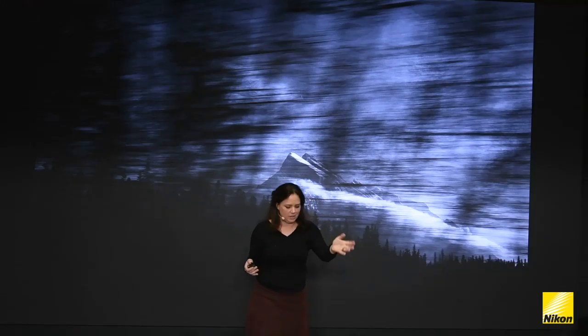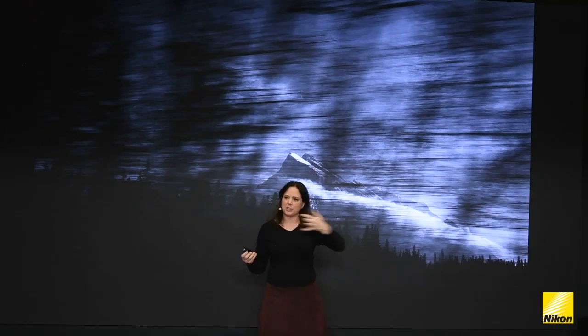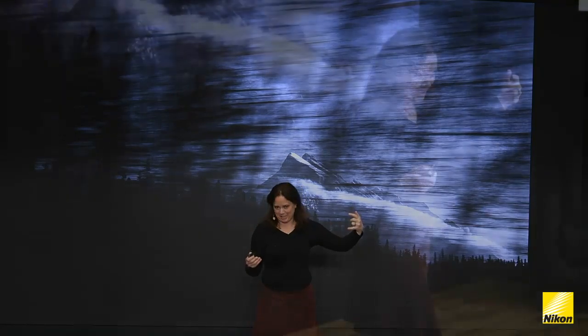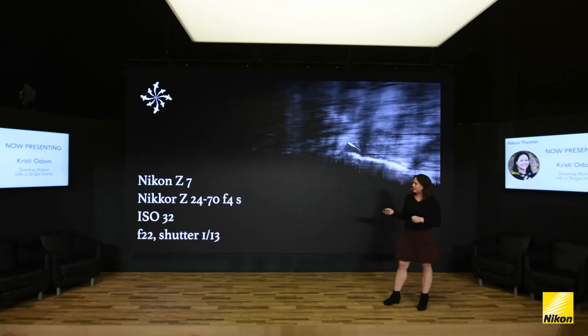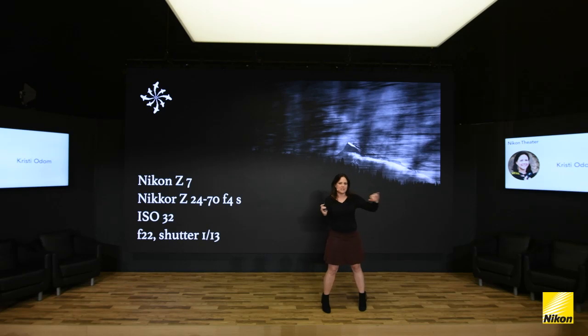So I've started a moving landscape project where I focus on something in the far distance. I throw my shutter down. This was at 1/13th of a second. And I let all the trees that are passing the car fast kind of kaleidoscope the image. So this image was shot with my Nikon Z7 with my Nikkor 24-70, f/22, shutter 1/13th of a second. And it left that mountain in focus, but yet the trees kind of gave this beautiful texture in the foreground.